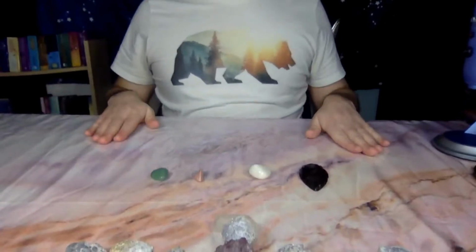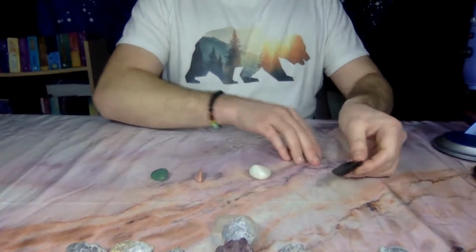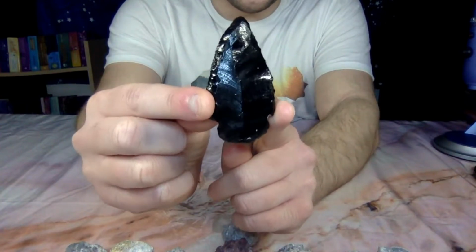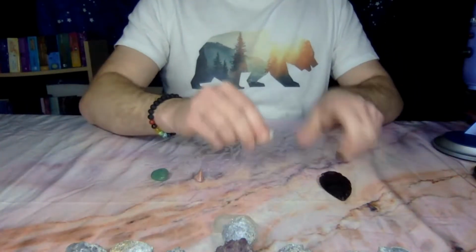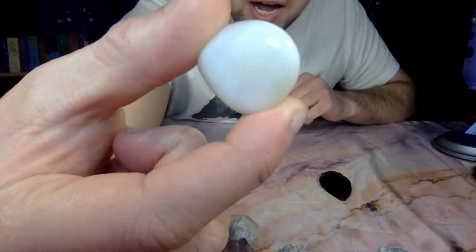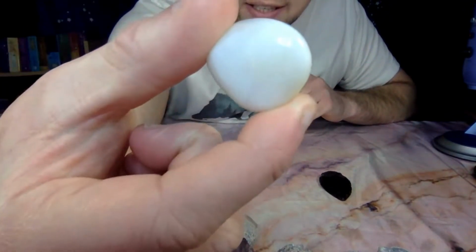Let me just show you your crystals. Of course, you have your first crystal, which is obsidian. You have your second crystal, which is a cloudy quartz. I hope you guys can see this.